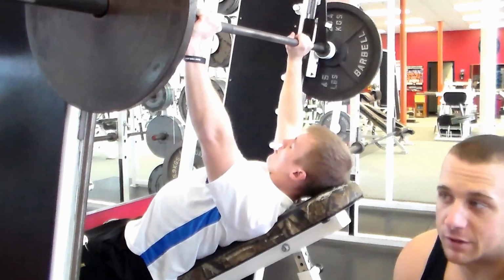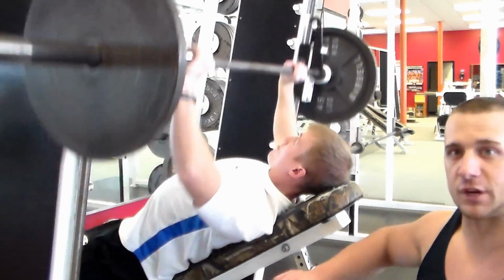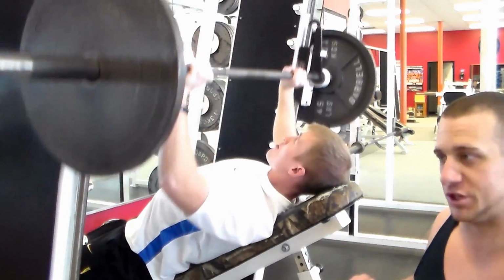The two things that I would like to add on this one, guys, is, again, when you're coming down, what he's talking about with the elbows, is try to keep your elbows back so you're really feeling your chest stretch out more than just your triceps.